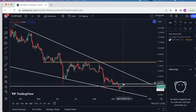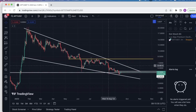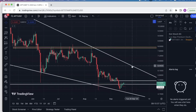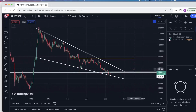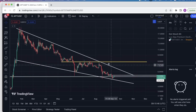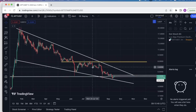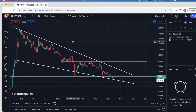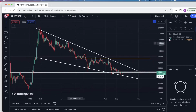Actually, I take that back. If the price does come back up to this downsloping level of resistance, this long-standing trend line dating back to the start of the year, I may look to enter a short with a tight stop loss placed just above it, and that'll probably give me a pretty good risk-reward ratio on the trade. But for longs, I'm just going to wait until we break this. There's no sense in me trading Aptos right now when we have so many other altcoins that have already broken out of this pattern. Now, don't get me wrong, this pattern is a bullish reversal pattern, but it looks like this one just needs a little bit more time, right?